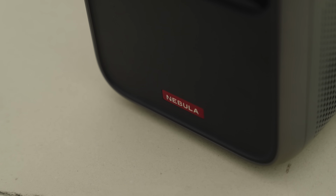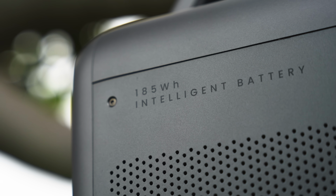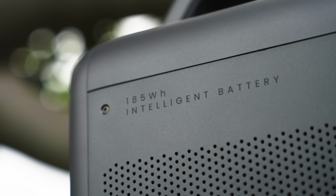It's hard to be portable if you constantly have to be plugged in. Nebula is actually an Anker company, and because of that, you know they got a good battery inside. This one is 185 watt hours. You can use this thing to power pretty much everything remotely. So this thing can completely be off grid, no cords needed.